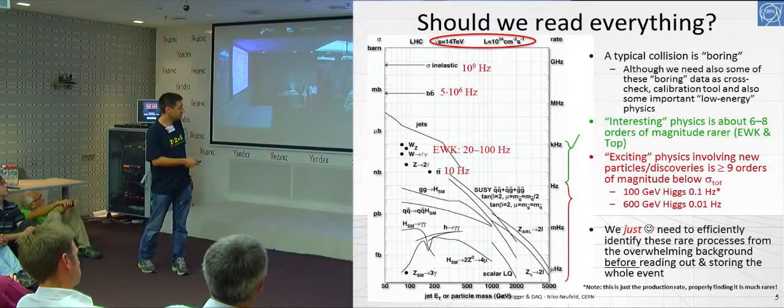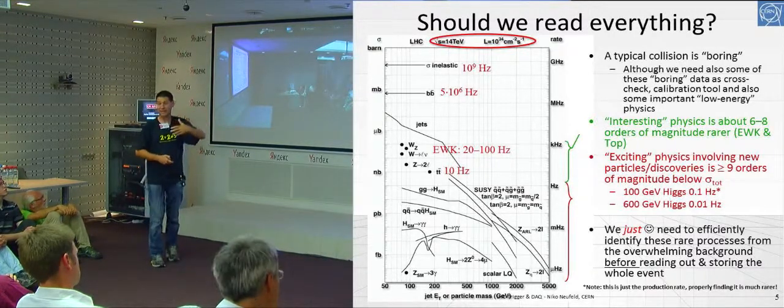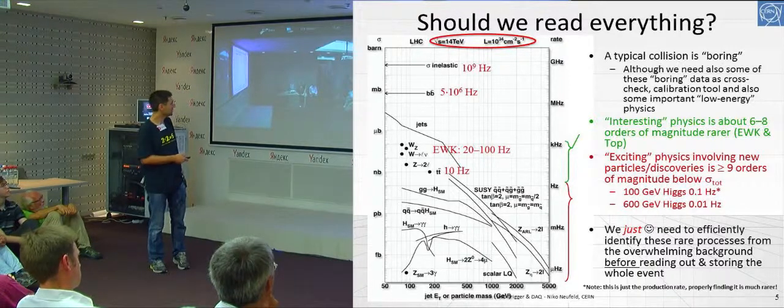And as Mitesh has also shown you, the heavier these particles get, the statistically more unlikely it is that you produce them. So you have to fish this out from all this other stuff, which is not so interesting. You have to fish this out somehow. So how do we do that?